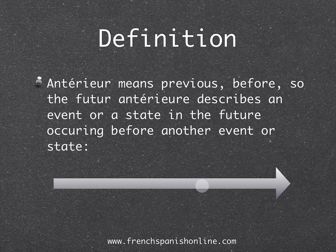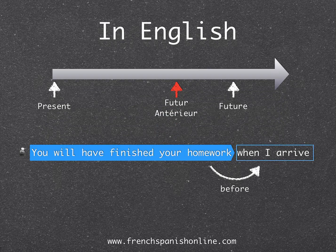Here we have got our arrow, so here it's the present tense. We have a first event in the future, but if you have a second one occurring just before the first one, here in English and in French we need le futur antérieur or future perfect. So it's what we are going to see first in English. So let's keep in mind our timeline.